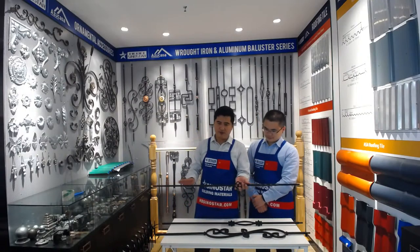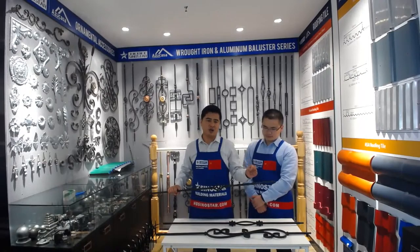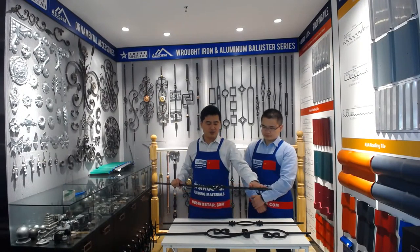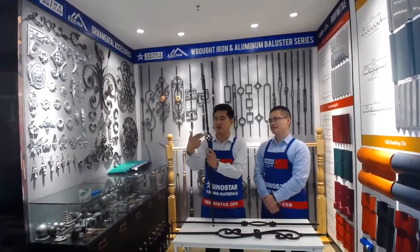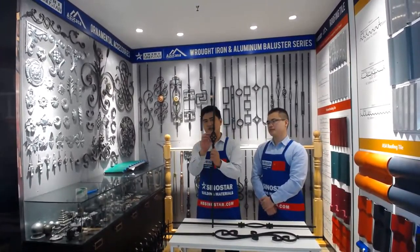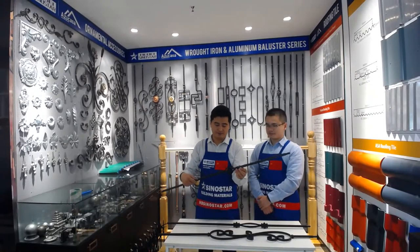For the surface we use the famous treatment of galvanizing and static coating, which makes the surface adhesion very strong. The accessories are produced by ourselves, and we control the weight and quality, and the surface is very strong and connected with the steel pipe.